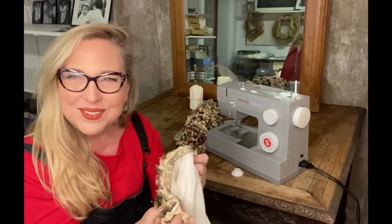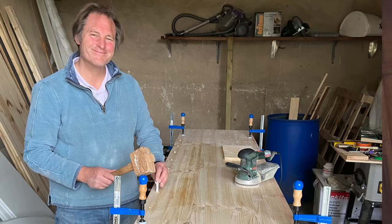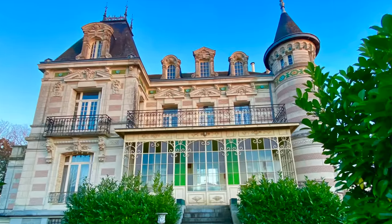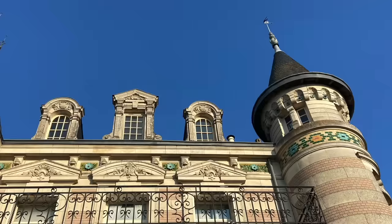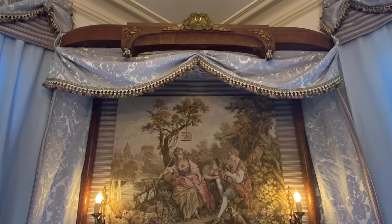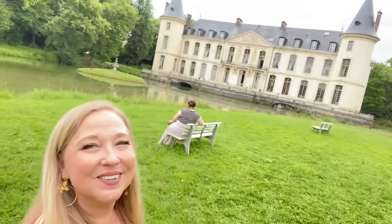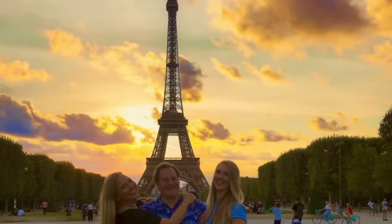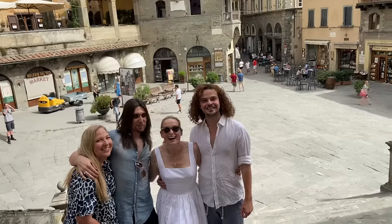However, this is not our first chateau. For 17 years, we lovingly restored and adored a much larger castle until we decided to downsize. And now we are doing it all again, but this time on a smaller scale. So join us for some chateau fun, chateau life, chateau renovations, chateau travel, chateau food, chateau friends, and chateau love.